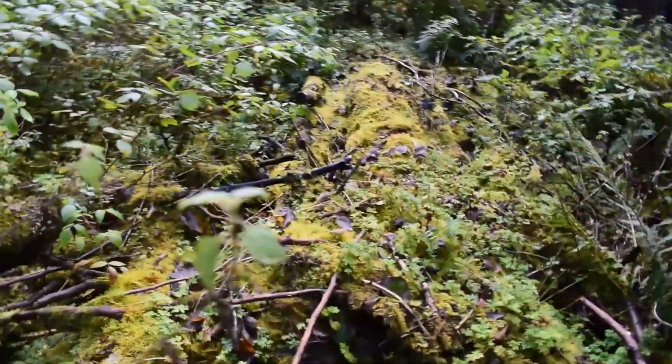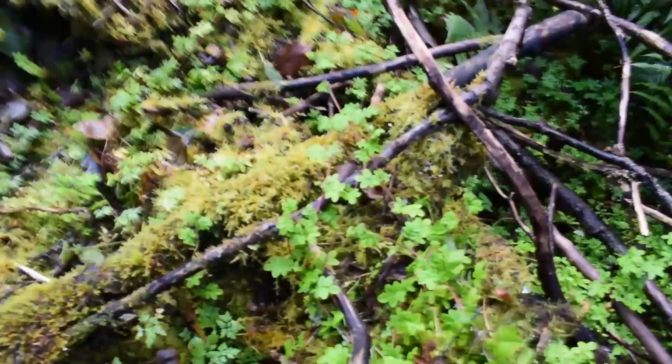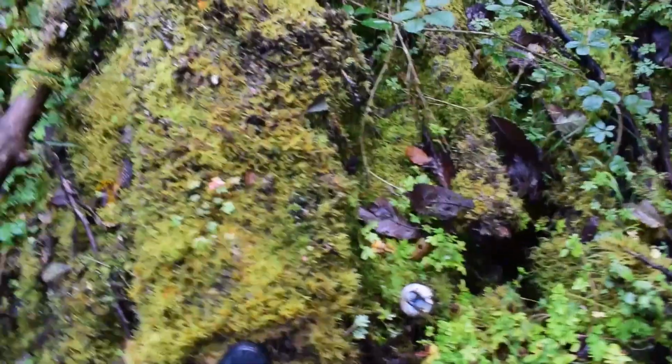Oh! It's just crumbling beneath my feet here. The deal's disappeared. This is dodgy as hell. Footing is treacherous. I'm walking on the remains of a fallen tree, which is completely rotten. Very slippy and wet. Where did you go down? Just here?